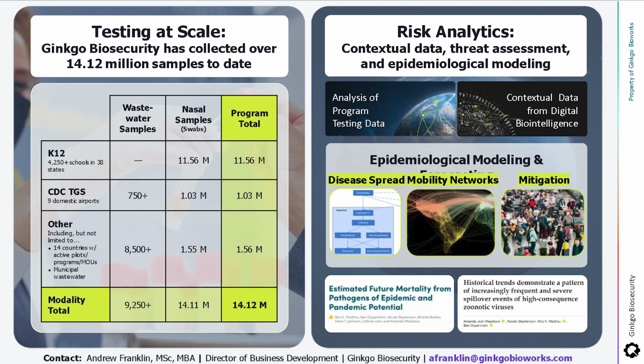In these programs, we perform both PCR tests as well as genomic sequencing, and our team works from wet lab to dry lab, ranging from assay development to bioinformatic analysis. Through this work, we've demonstrated the ability to test at scale in numerous challenging environments, and this is a critical component to deploying devices and demonstrating the effectiveness of mitigation measures to improve the health of building occupants.